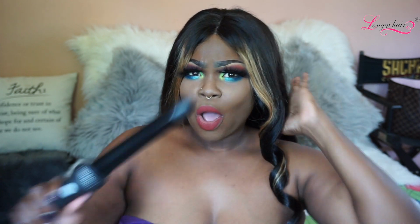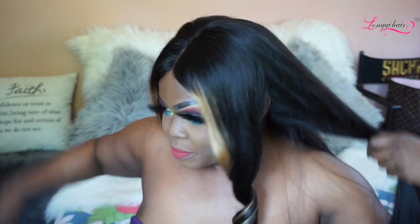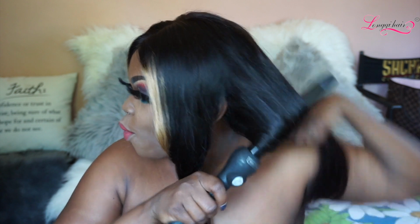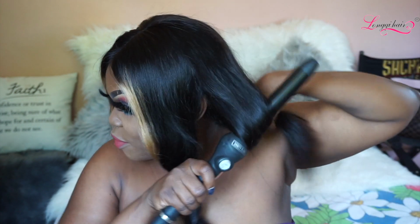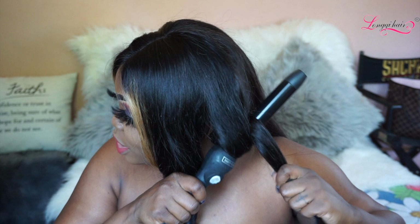Look at that. I'm using my Vanity Planet curling wand, and as you can see, I'm just grabbing chunks and wanding it. There's no rhyme or reason, and I'm wanding it away from my face. Right, so I've been working with them for years, probably 2 years now.